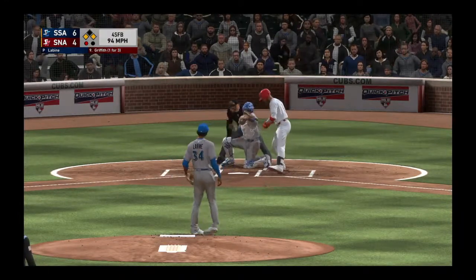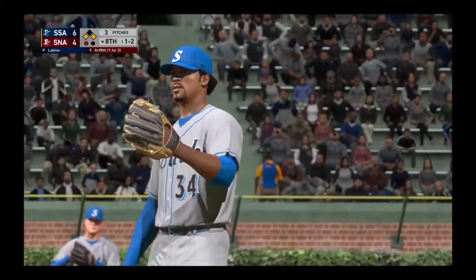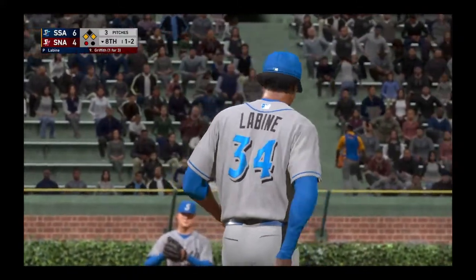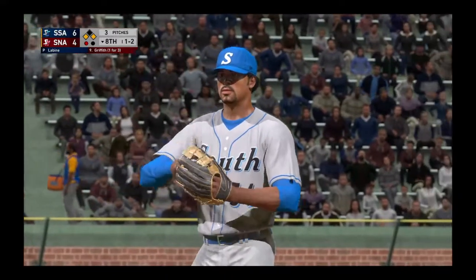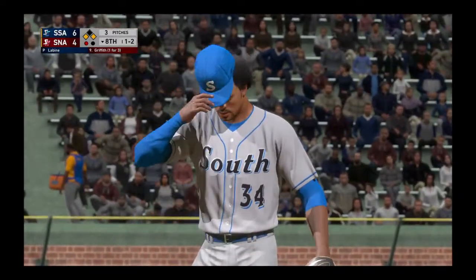And he pumps the fastball by him here. 1-2 now. With 2 strikes and the runners at the corners, this is a big pitch coming up. Got to execute to hope to either get a strikeout or a double play ball to help you get out of this thing.